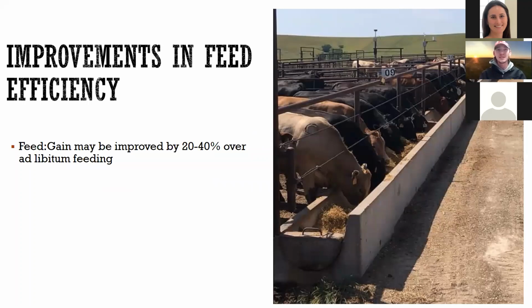We see pretty significant improvements in feed efficiency. As I mentioned before, the microbes in the cattle have a better opportunity to get at that feed and digest it more fully. So we can really see some truly amazing improvements in feed efficiency. Depending on the study, it can be up to 40%. If you think about your bottom line, how many pounds you're putting on the cattle for what you put into them, that can be a major cost savings.